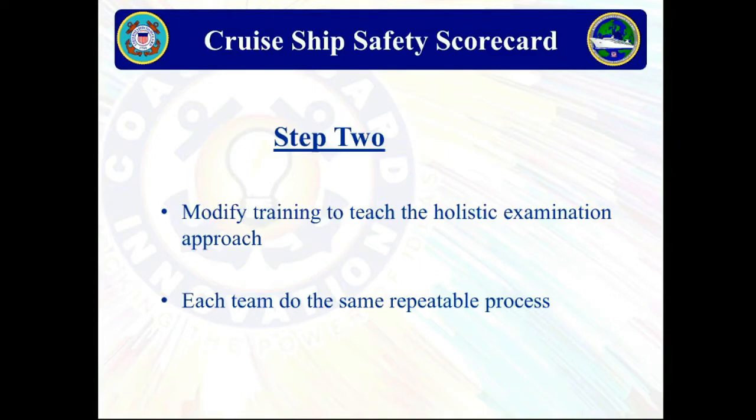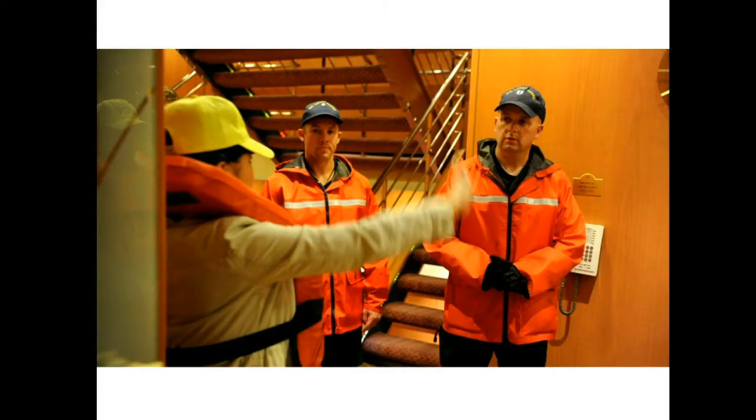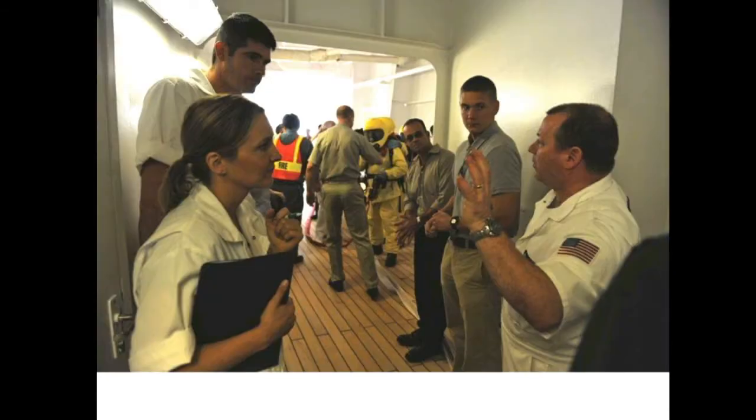Step 2. Completely modify our training programs to support and teach the holistic examination process. The Foreign Passenger Vessel Examiners course was significantly overhauled to deliver what the expectations were while conducting an exam. The knowledge and learning parts were reduced while the human performance and process action was added and emphasized to promote better consistency of exam process and better human performance from our examination teams.